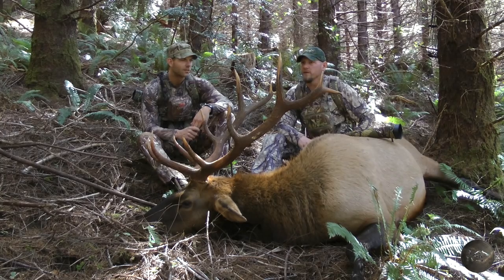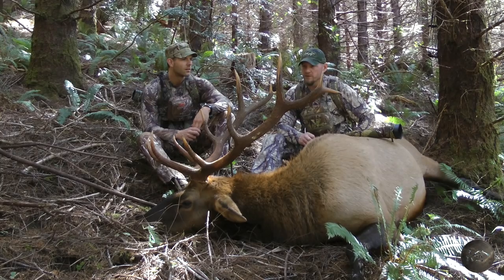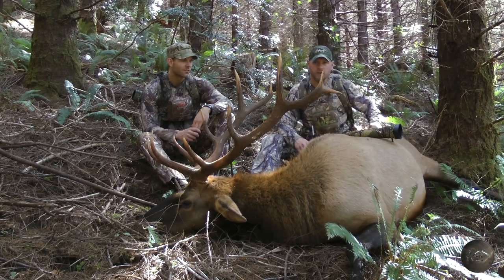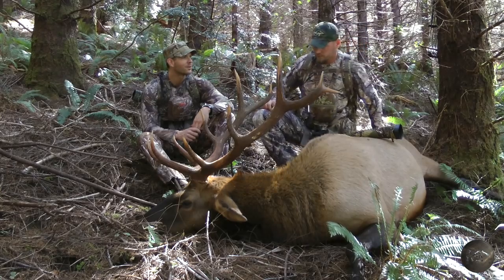Any farther than 15 or 20 yards, I wouldn't bother taking it. This distance, they're close to 100%. It's about as close as any shot can get. It's above the top end.